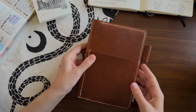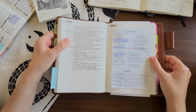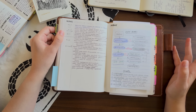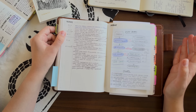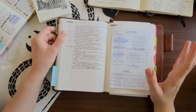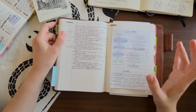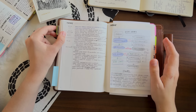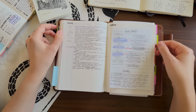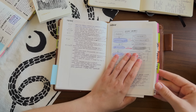So for example, I'm currently testing out David Allen's Getting Things Done system. He has a very well-known book about this system, or you can look up dozens of YouTube guides, though I do really recommend reading the book. And there are different places for every type of information. So we have an inbox, you can see my tabs here on the side reflect what spaces he makes for information in his system.